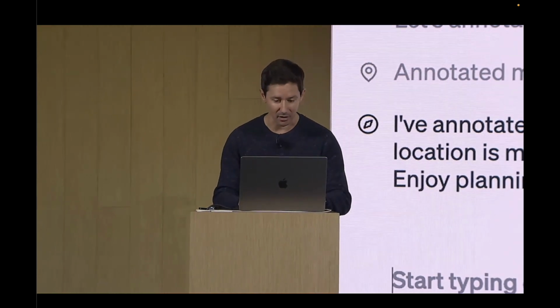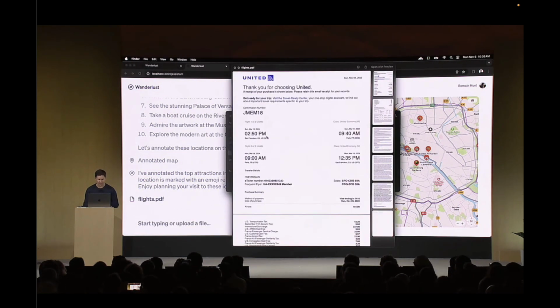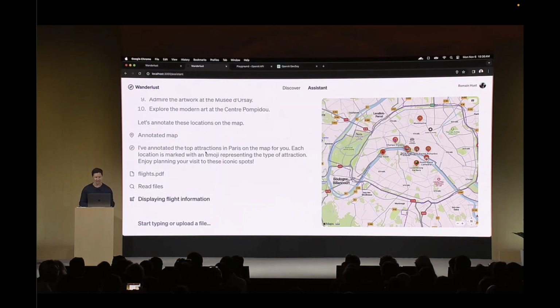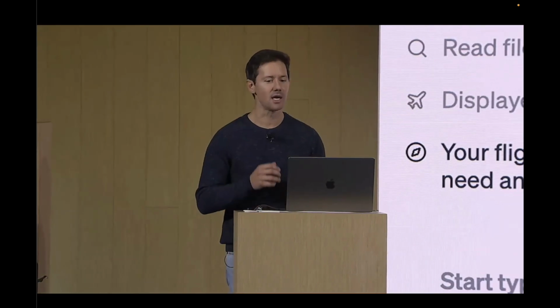But next, let's talk about retrieval. And retrieval is about giving our assistant more knowledge beyond these immediate user messages. In fact, I got inspired and I already booked my tickets to Paris. So I'm just going to drag and drop here this PDF. While it's uploading, I can just sneak peek at it. Very typical United flight ticket. And behind the scenes, what's happening is that retrieval is reading these files, and boom, the information about this PDF appeared on the screen. And this is, of course, a very tiny PDF, but assistants can parse long-form documents from extensive text to intricate product specs, depending on what you're building.